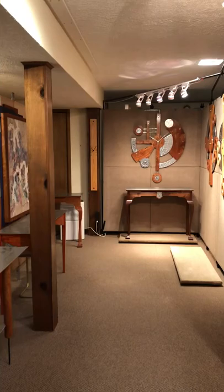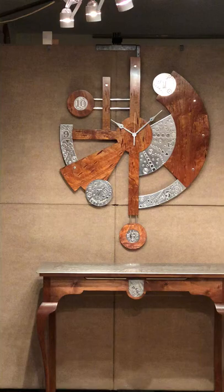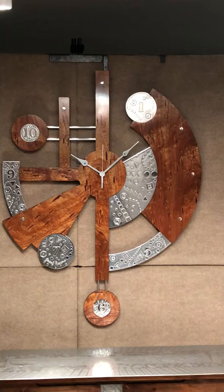Here's the piece. It's called It's Got It All. It's 43 inches tall and it's 34 inches wide. The wood on this piece is called Pecky Mahogany. It's truly a magnificent wood. The graining is just beautiful.